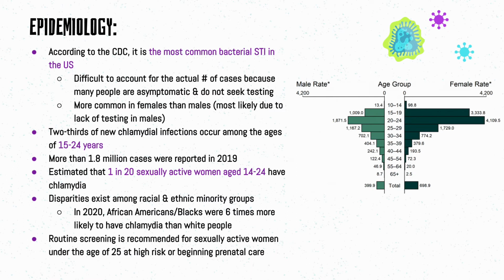Like I was saying before, pap smears can help detect a couple of different STIs. Since women typically get these tests yearly once they reach a certain age, they're more likely to be tested for that STI than males would be. About 2/3 of new chlamydial infections occur among the ages of 15 to 24 years. In 2019, more than 1.8 million cases of chlamydia were reported. It's estimated that 1 in 20 sexually active women aged between 14 and 24 have chlamydia.